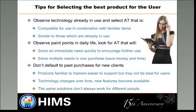So we can draw that conclusion between the two devices. So you'll want to look at the products they already use. And then you want to observe the pain points in their daily life. Are they having trouble reading medication? Are they having trouble getting their homework done in a timely manner? Are they having trouble finding ways to take notes at work?